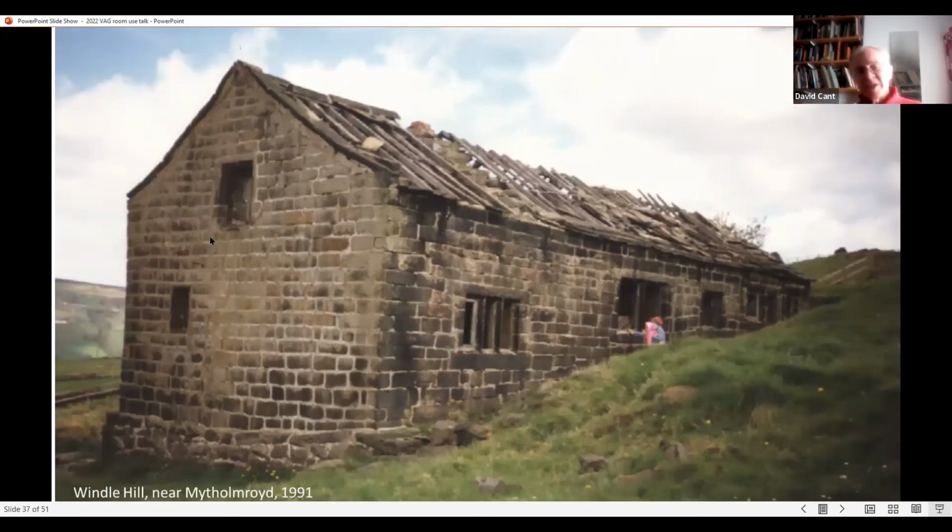Now, this is a very intriguing building. Inside there is a range of timber framing. It seems to have been partly timber framed, if not completely timber framed at one stage, and then cased in stone, although it is difficult to say because there have been so many changes inside. But what are we looking at?